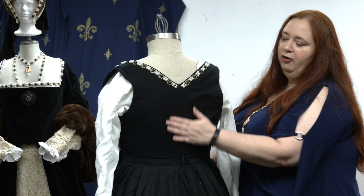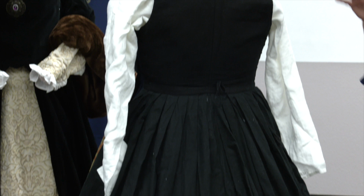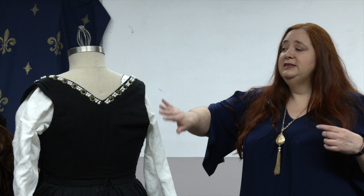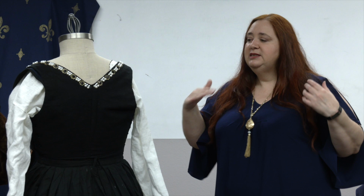And this is integral, very important, because these dresses are very heavy. If you're not wearing this kirtle, then all of that weight ends up on your shoulders and you end up with a backache like you wouldn't believe. This gives you nice back support. So not only is this giving us the bust look that we need, but the whole weight of this dress is now spread over your entire torso and not just your shoulders. These dresses can weigh a ton, and they do, but you're not going to feel it too much, and it makes a big difference.